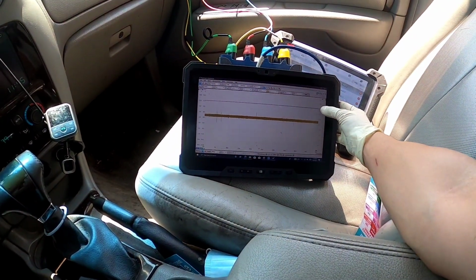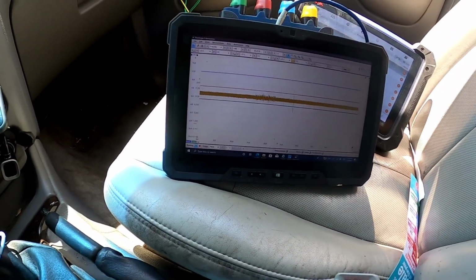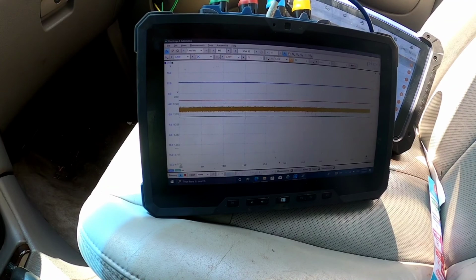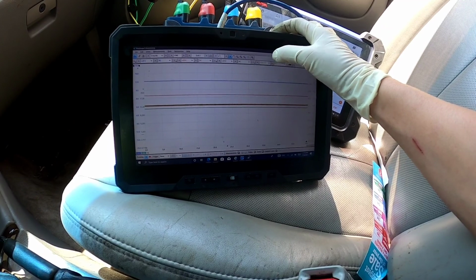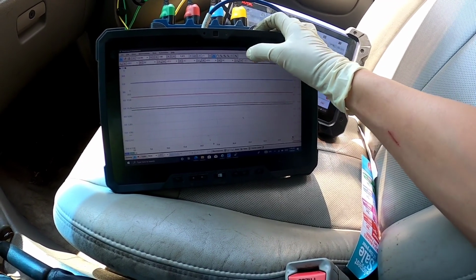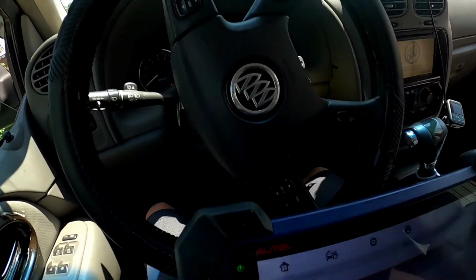Literally, as I was setting up this right here, the vehicle shut off. As you can see, all of them are almost at 12 volts. The ground is my issue though. No, I have a good ground. I don't have an issue with the ground, like you can see. Let me go to the PCM.